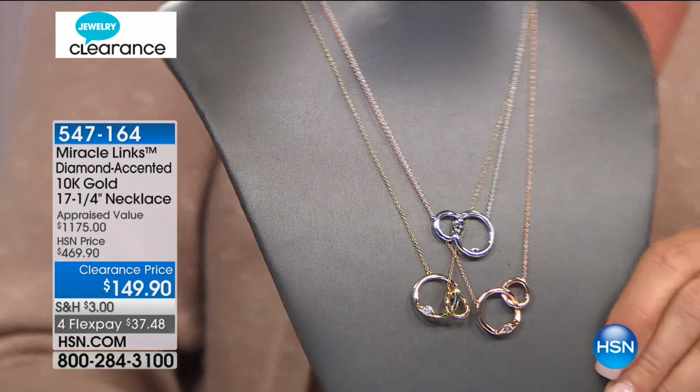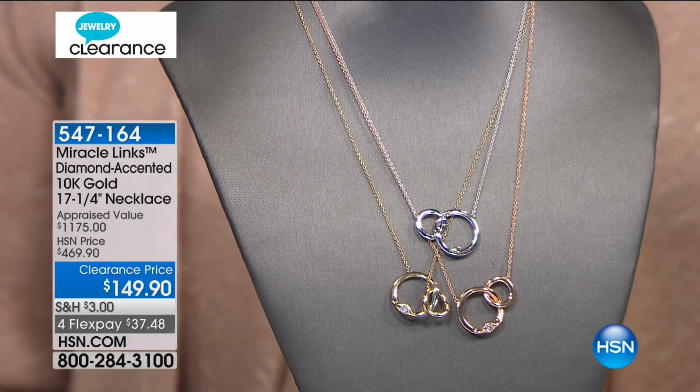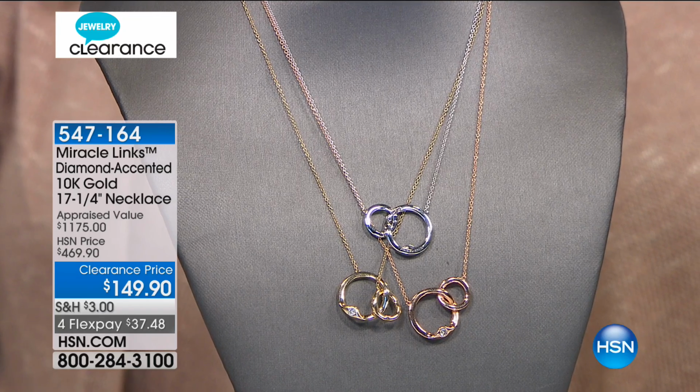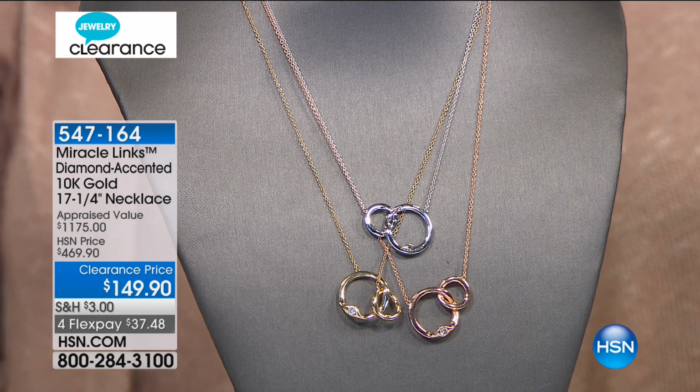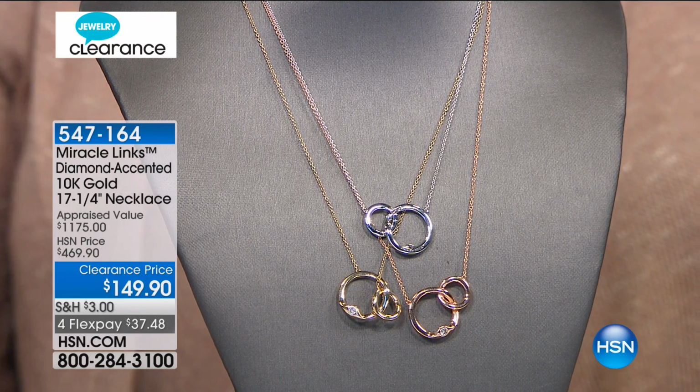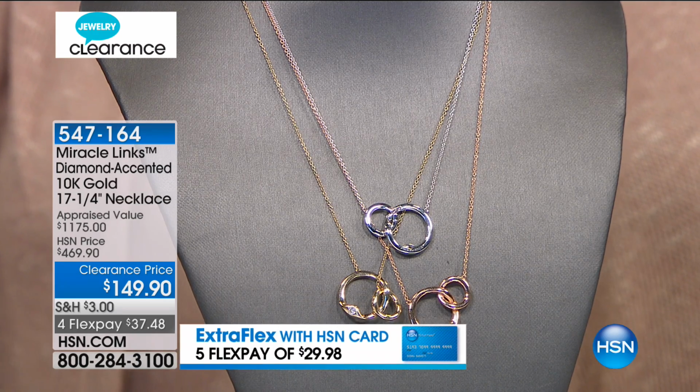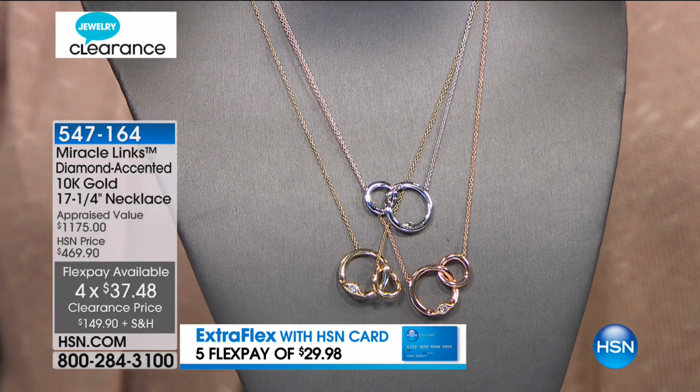But just want to check out this one. It's called the Miracle Links. This is a diamond accented 10 karat gold, 17¼ inch necklace. And again, check out the appraised value. Let's just start with that for this time. It's $1,175. We had it on the air for $469.90.